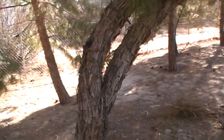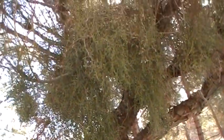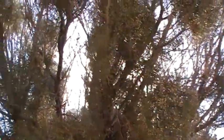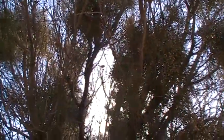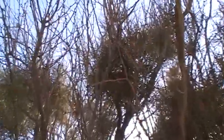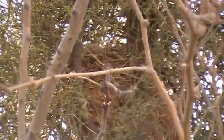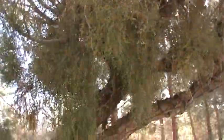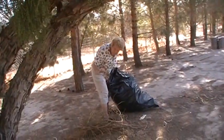Well, this tree doesn't look too awfully bad, but still, too much is too much, you know. It's a pretty big tree. There's a sparrow in there. See up there, a bird's nest up there. And they can just reach out of their nest and peck fruit. There's a bird nest from last year.